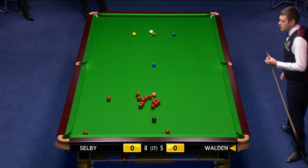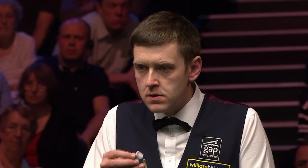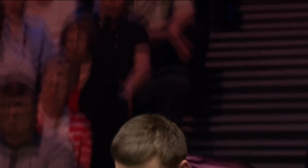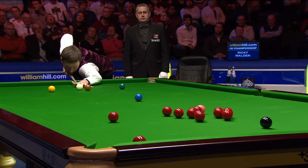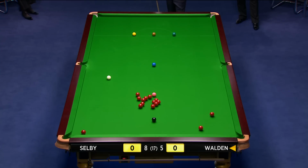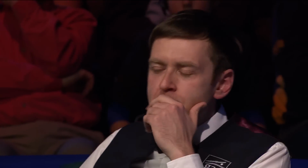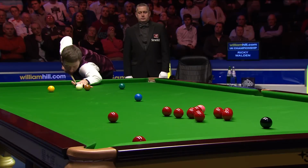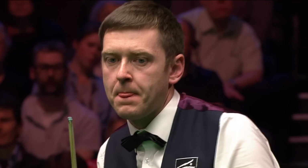He can get through to this red. Suddenly his safety's gone a bit astray, John. Selby, that is. A few errors creeping in. Can Ricky keep on top? Had to play the red. Nothing's easy at this stage, particularly when you're trailing as Ricky is, but he had to take it on. He's not going to win this match by refusing shots like that.